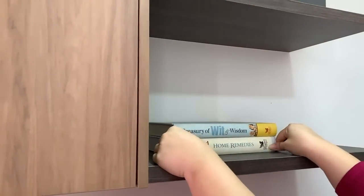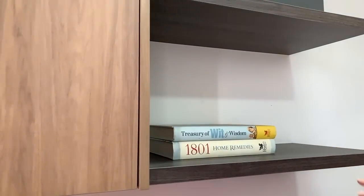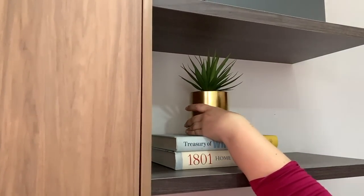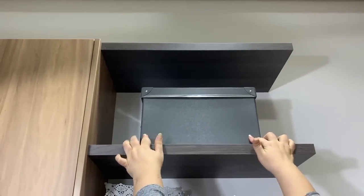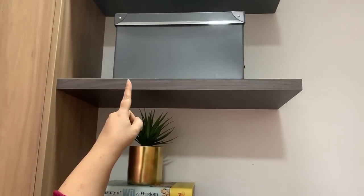Here I have added Mum's favorite books. She likes to flick through them, so they are easily located here. And I put a plant on that I recently bought for them and for myself. This grey box holds items that I feel only Dad can deal with, including some of his father's things.